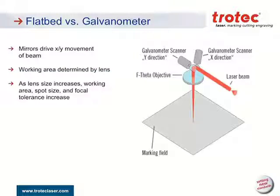When taking a look at the galvo laser, we're basically taking a look at two mirrors mounted onto servo motors that drive your XY movement of the beam. So those mirrors are going to project the beam downwards through an F theta lens onto a marking field. Your working area or your marking field is determined by your lens size. As you increase lens sizes, your working area will increase and your spot size will increase. In addition to that, your focal tolerance will increase as well.